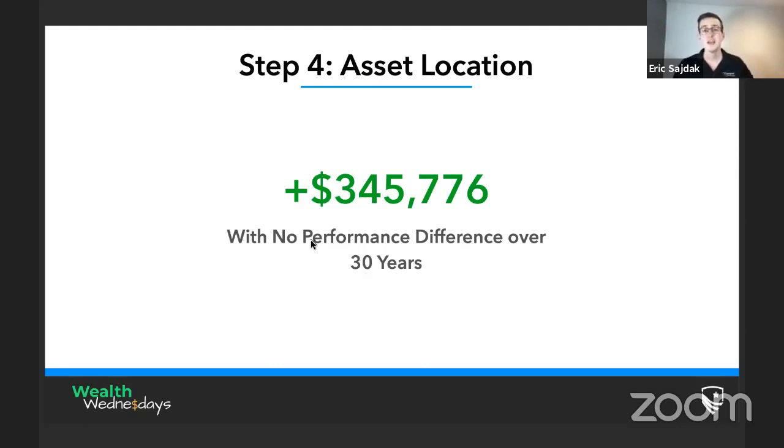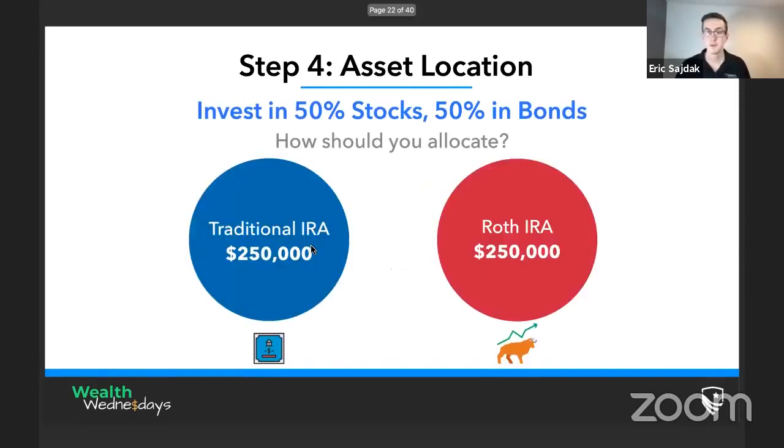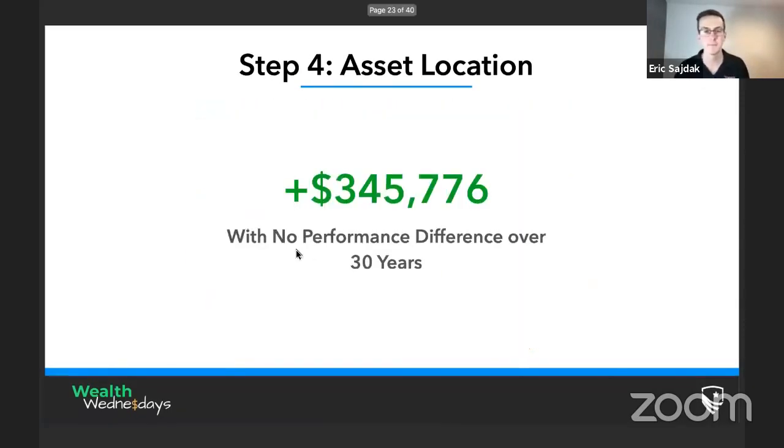But if they coordinate this asset allocation idea right and put all of the stock in their Roth, all of the bonds in their traditional IRA, the difference over 30 years is over $345,000. Again, no performance difference. We're just looking at after-tax savings, okay? Because that Roth IRA grows larger, the traditional IRA doesn't. And so after-tax-wise, there is significant growth.